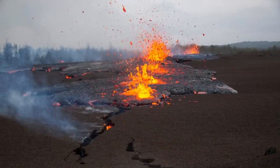Here's a miniature version of what it must have looked like. This is at Kilauea Volcano in Hawaii, showing a fissure, showing some mafic magma, and showing not only spatter at the vent, but flows flowing away in both directions from the fissure.